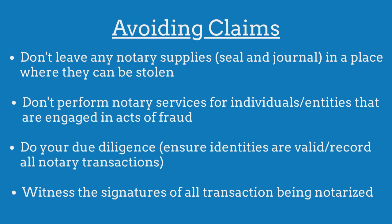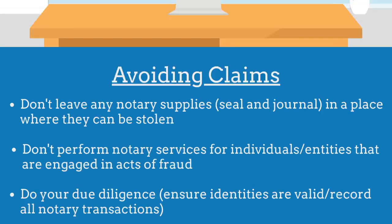To avoid claims made against their bond, notary publics must ensure that they are not negligent, they do not commit unethical business practices, and they do not engage in acts of fraud.